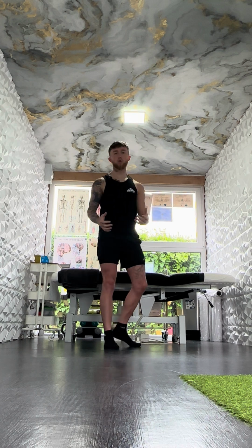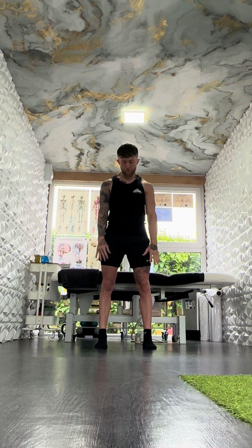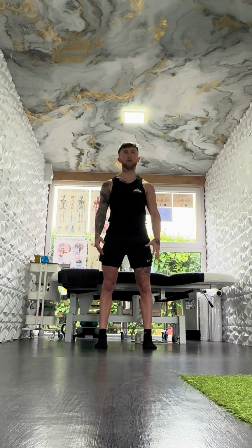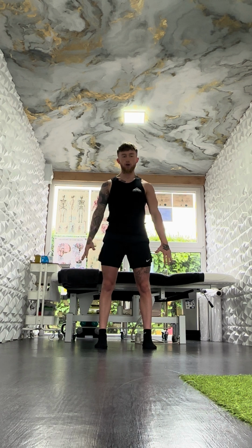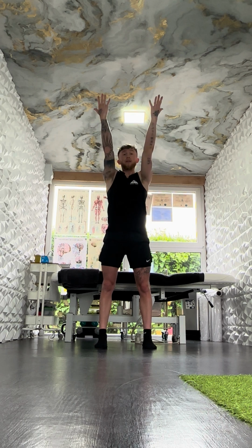And then into shoulder CARs. So standing nice and set. Almost arch your foot as well. You can get a bit of foot activation as well. Foot arch activation. Stand in that activated position. I want you to turn your pinkies, rotate your arms, pinkies in towards the body. Coming all the way up as far as you can.